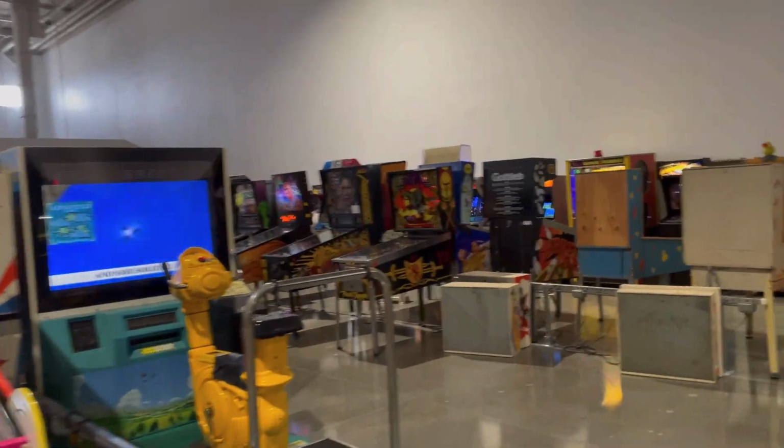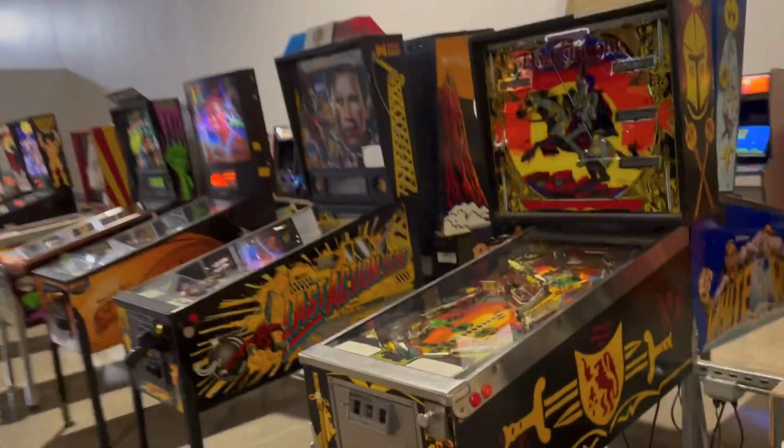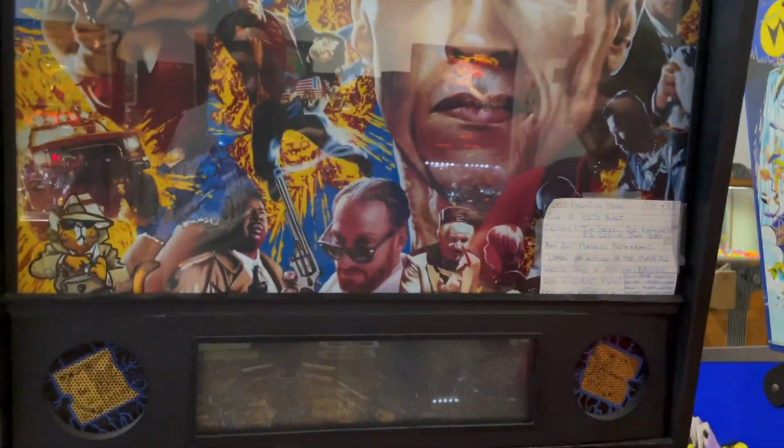I see an Arnold one over there, Last Action Hero. Oh look, Space Jam too, they got Space Jam. Black Knight. Yeah, Black Knight. Oh man, Last Action Hero, that's awesome. Arnold, look at that artwork. Yeah, this guy, he looks out of place.